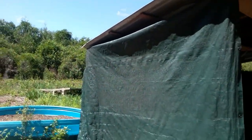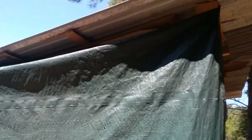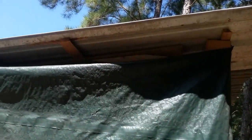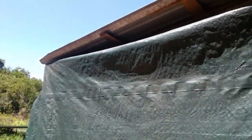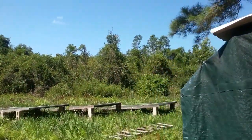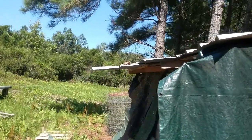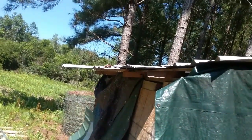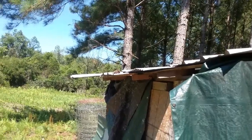We're going to do the same thing on this side of the shed. The tarp doesn't block all that up there, so that all has to be covered. And we're going to throw a piece up, if we can get it there, which I don't know that we can, across right underneath the roof eaves, just to be on the safe side.